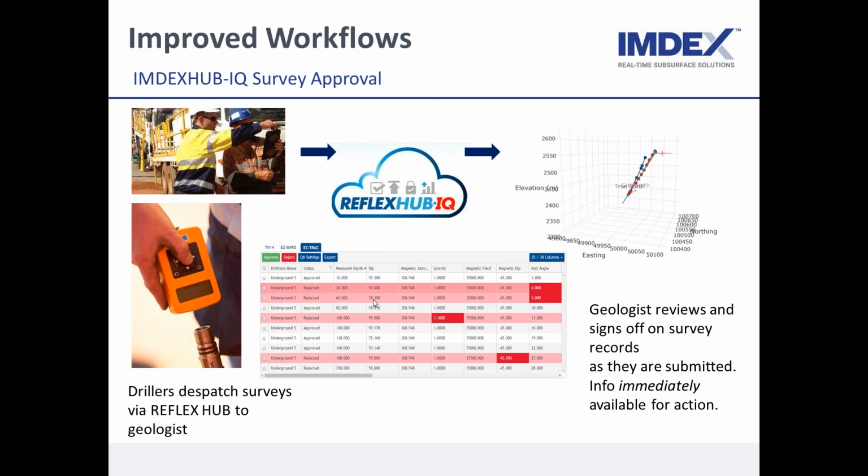Or you can tell them to swap to a gyro tool because obviously you're in magnetic ground. So you have data, you can make decisions.